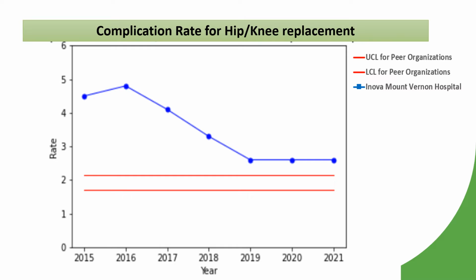The next indicator is complication rate after hip or knee surgery, which shows that between 2015 to 2021, Mount Vernon Hospital is outside the control limits, and complication rate was higher compared to other Inova hospitals. Fortunately, after 2016 to 2019, the complication rate was drastically reduced, but still is outside the control limits.